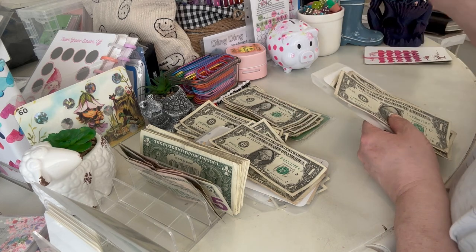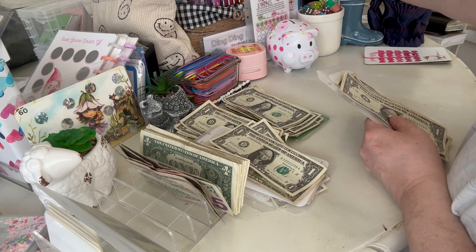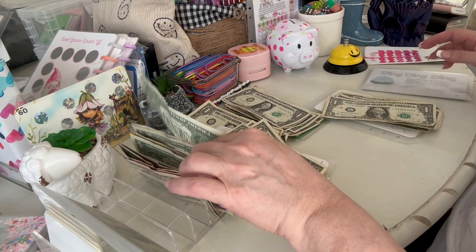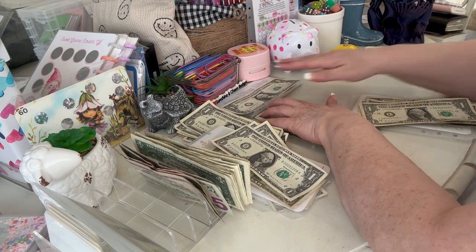So I owe Donna $1. Oh, here's my ding, ding, ding. The ring a bell thing. So, let me put Donna out so I can give her $1. I owe her $1. I'm going to put her right there.